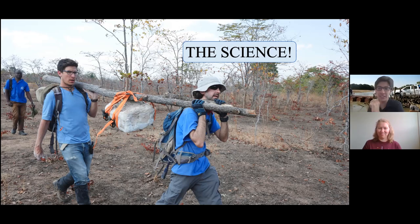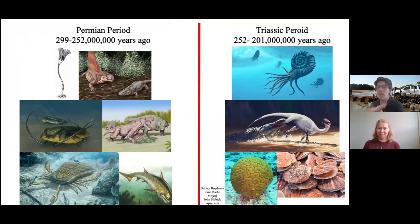So what are we doing in Africa to begin with? Well, some of you probably know that the Earth has all these periods. That's how geologists cut up the Earth's history so we can all talk about it. You might recognize these two names, two of the periods from the last 500 million years. One's the Permian. Permian comes first and it lasts from about 299 million years to about 252 million years ago.